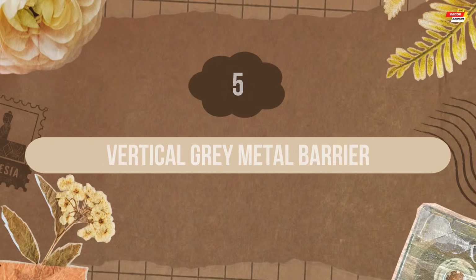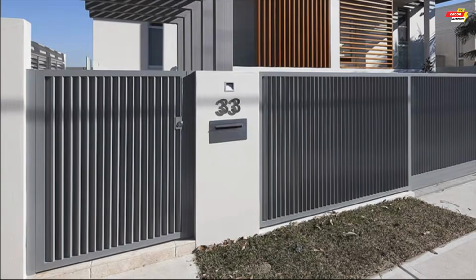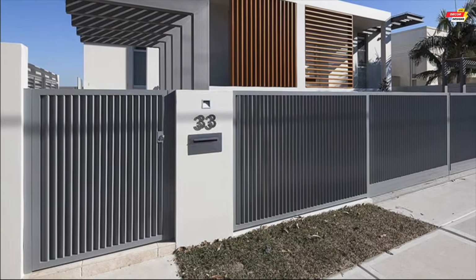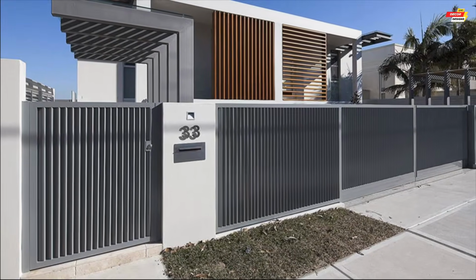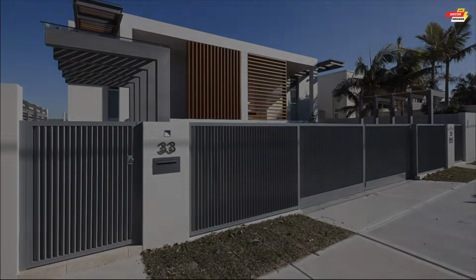5. Vertical gray metal barrier. For high security with a modern edge, consider the vertical gray metal barrier. This robust fence uses strong, vertically oriented metal bars in a deep charcoal gray. The repetition of the vertical lines offers excellent boundary definition and security, while the minimalist, monochromatic color scheme ensures it integrates seamlessly with the clean lines of the contemporary house behind it.